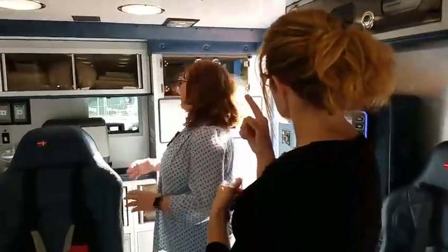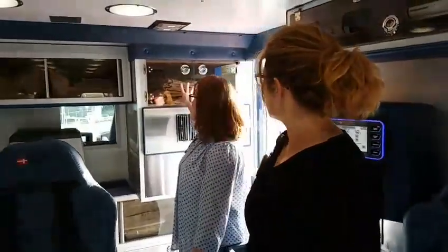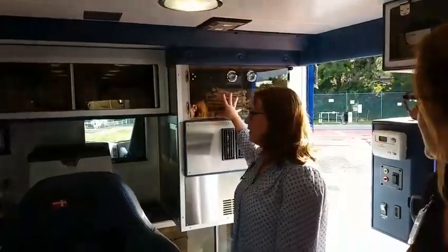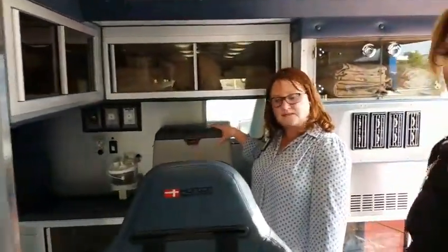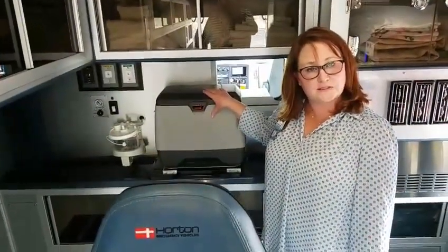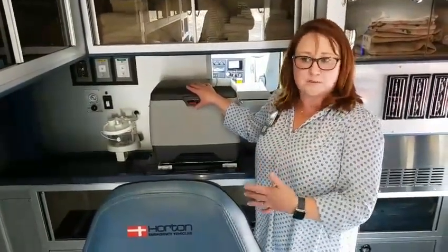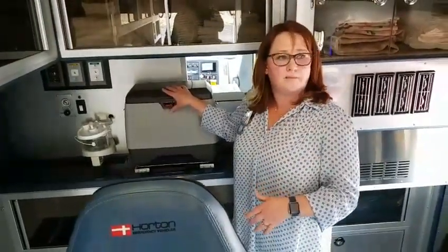And so we have our blanket warmer. So back here is a blanket warmer. No other ambulance has a blanket warmer, and it's just to help with that temperature control. We also have a refrigerator, and this keeps the medications that we have to use for especially the premature babies, but also some of our pediatric patients within a normal temperature range that's required.